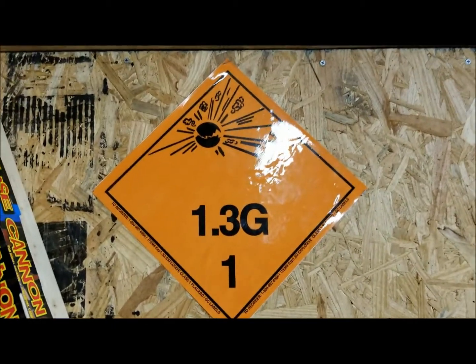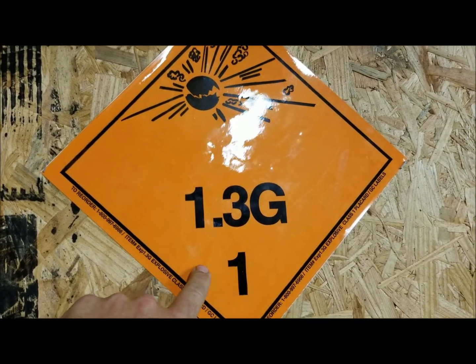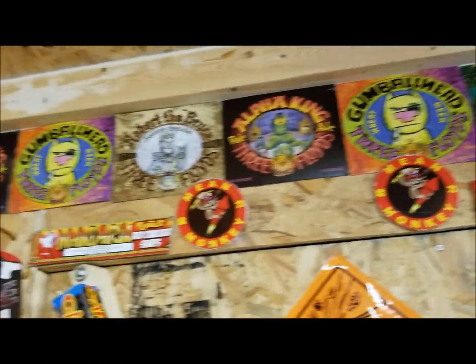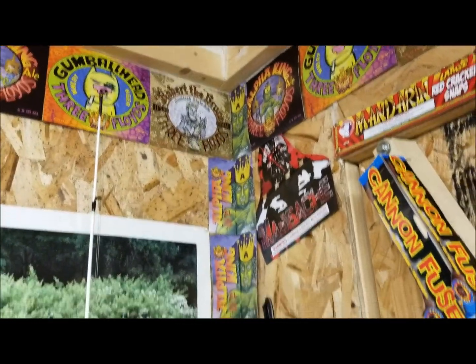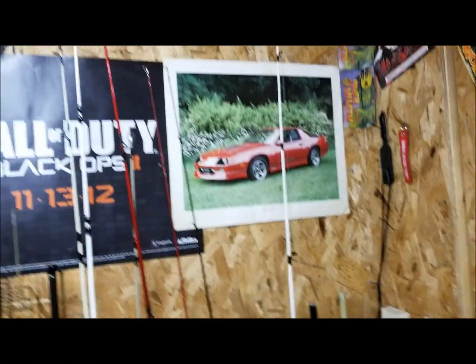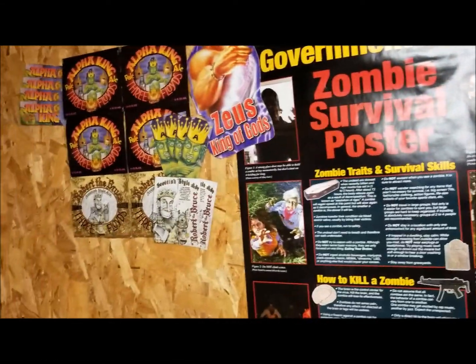Then one of the places I buy fireworks from, they also sell 1.3 stuff. And they give me the sticker. It's actually for like a semi-trailer. So I stuck that on there. Then we're kind of getting out of the pyro stuff here. This room is multi-purpose. That's fishing stuff, and zombie stuff. But over here we go back into the pyro.